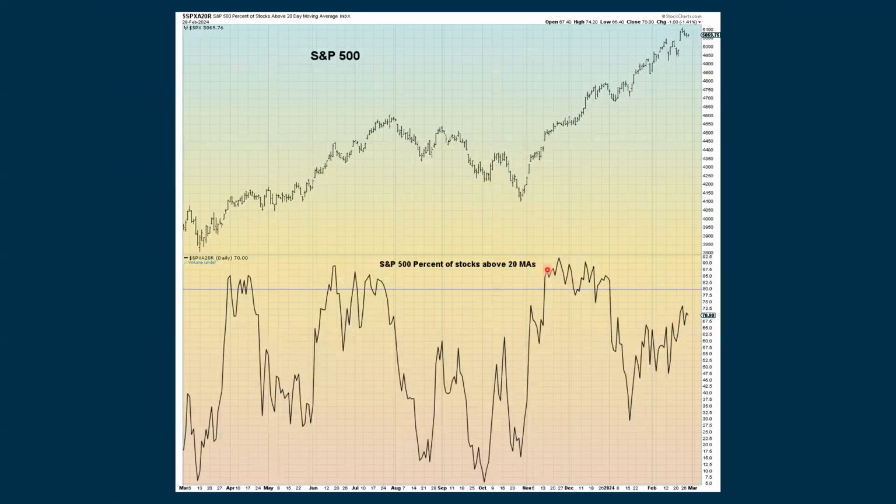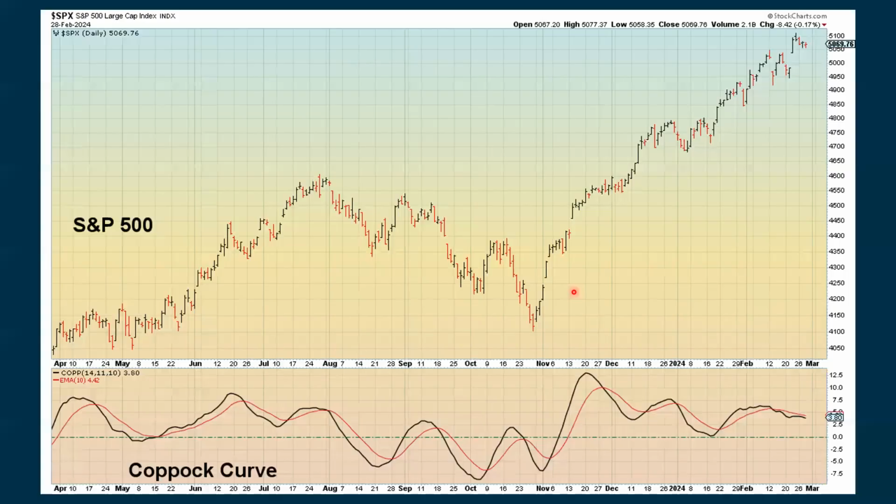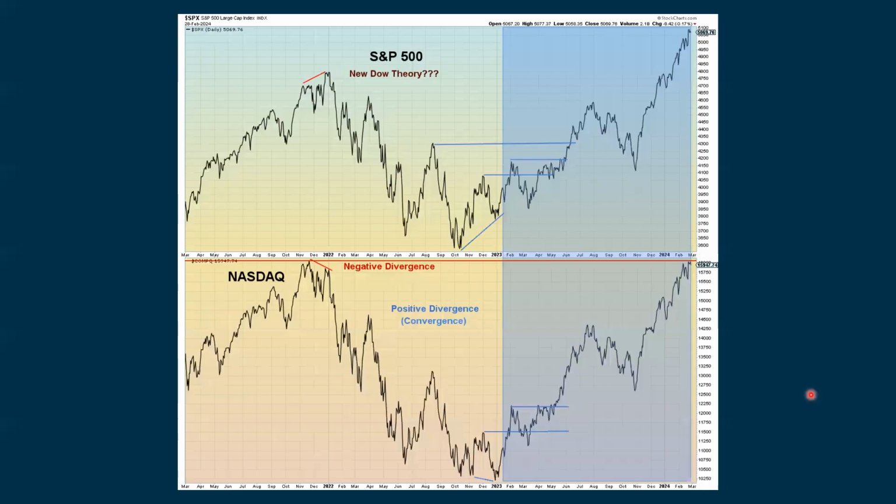We ticked down just a little bit with our 20 period moving average study, but we're also seeing this longer term negative divergence. Also, this longer term negative divergence with the 250 period moving average studies. The Copic curve continues to be negative. The Sean trend meter is coming down after being extreme positive.